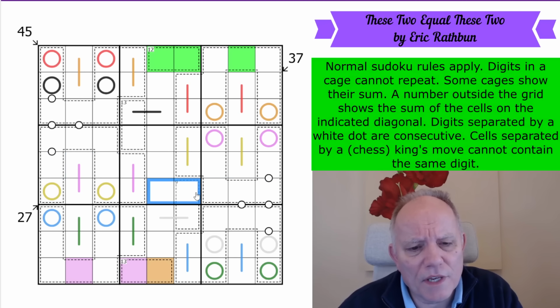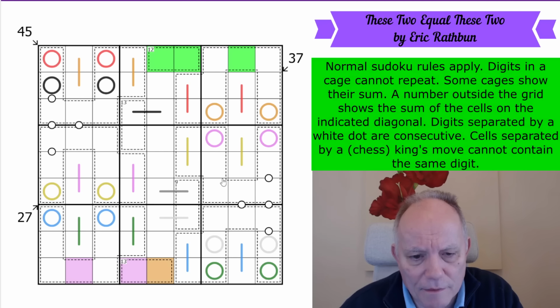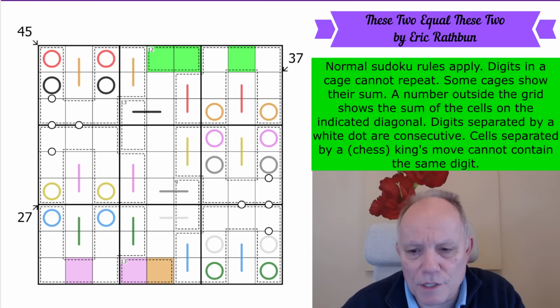Right. So these two digits are here and here. Okay, I'm going to go with my last available colour, which is a mid-grey. Right, I've got something. So let's get rid of that colouring, because I might want to use other cell colouring. Now, this digit can't be there by king's move, but it's one of these two, so it's there. This digit can't be there by king's move, but it's one of these two, so it's there.